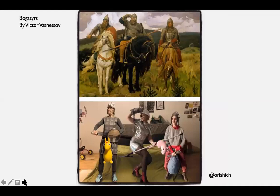Here's one that's focused more on toys and household goods. On the top, we have a painting by Viktor Kuznetsov. He's a Russian artist. And we have three men in armor on their horses, all pretty gilded, looking like they're ready to go off to battle. And on the bottom, we have three friends, maybe roommates, who found items around their house that could get them the same essence. So on the left, we have a man riding some sort of yellow horse toy.